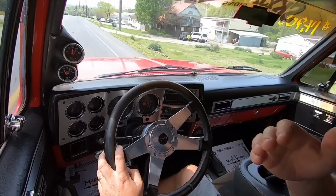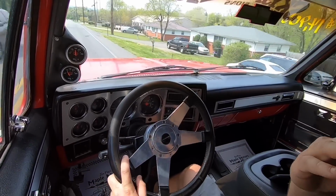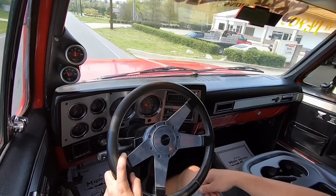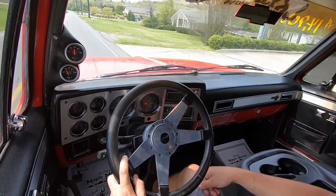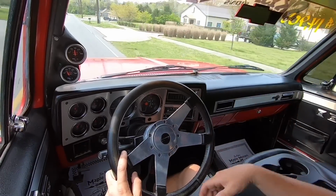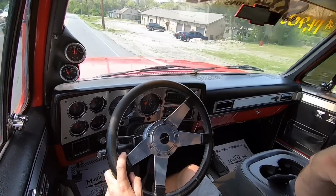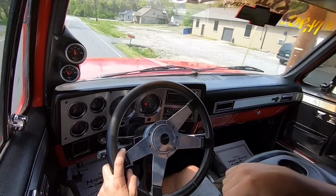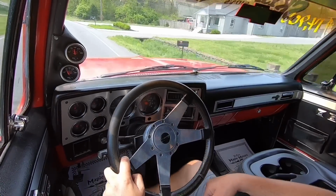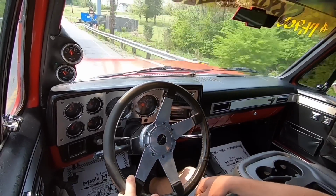Speedo does not seem correct. I don't think we're going 50. It's more like 40 or 35 really. I think it's off by like 10 or 15. Running and driving wise, it feels like a big lifted truck. Driving down the road, the suspension's not rough, but it's not smooth. You can still feel the road. Run every bit of 75 miles an hour, no problem.